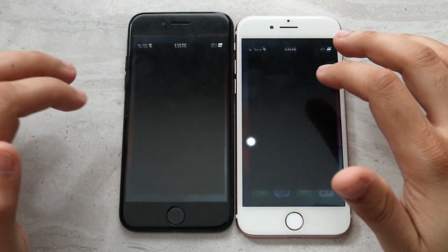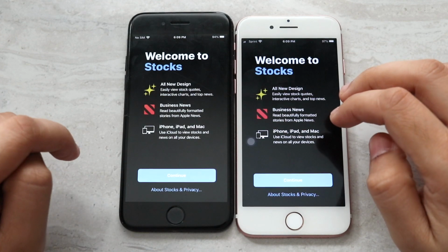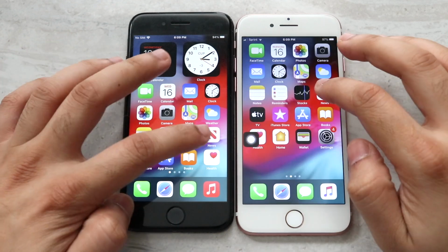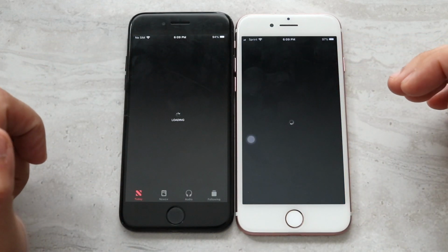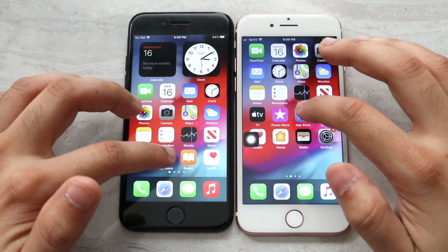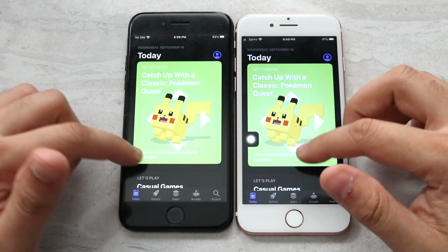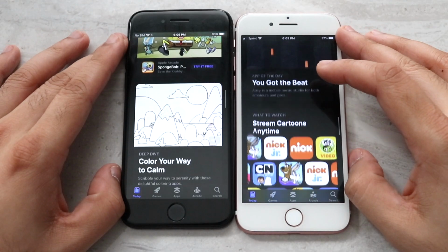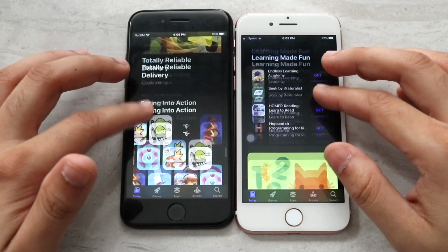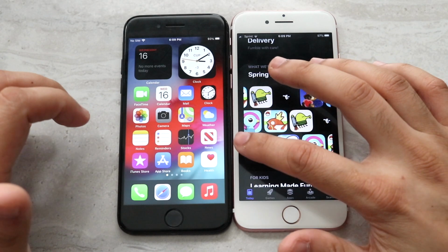Stocks, 3, 2, 1. And they were almost identical. They were pretty much hand in hand at this point. News, 3, 2, 1. There we go. Let's do the App Store, 3, 2, 1. And there we go. I think iOS 13 was probably the faster one there. Scrolling through, you guys can probably see that. They look kind of the same, not really a ginormous difference. They're both kind of hand in hand there too. So in terms of speed for the front apps, they look pretty good.